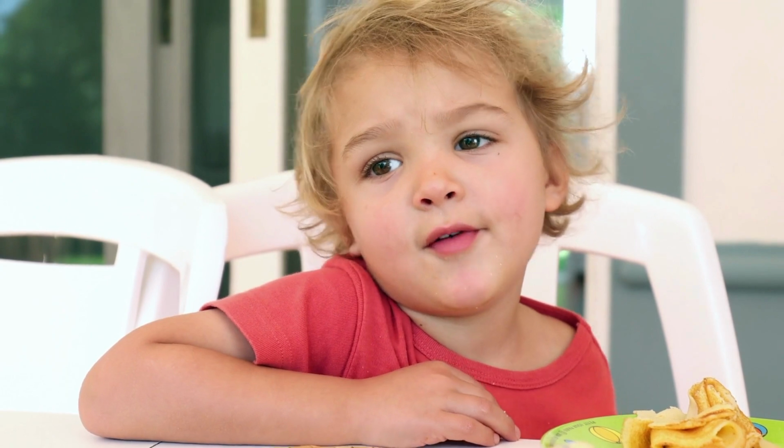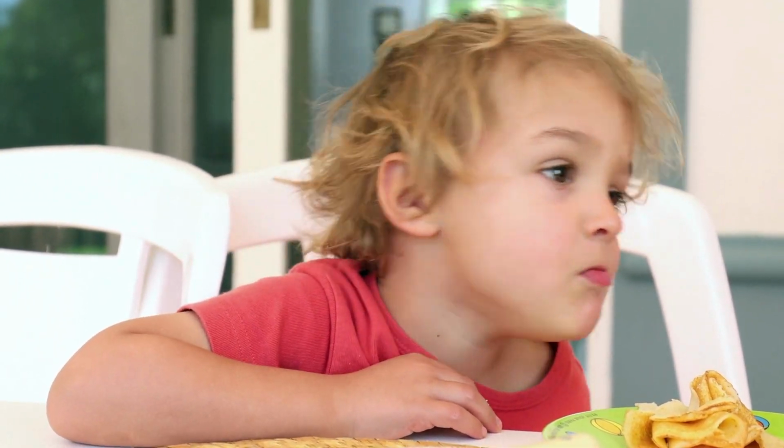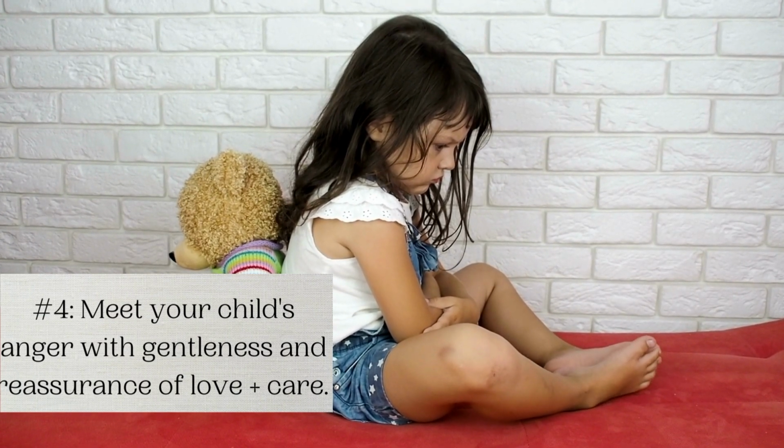This will really help your relationship with them and help them to feel more secure in the move. It kind of sounds ironic that we don't want them to express these things because we want them to be excited about it, but actually allowing them to express these things and processing all of the emotions and thoughts and fears and concerns with them can help them to actually feel more secure and well adjusted during the move. Therefore, meet your child's anger, misbehavior, protest, and anxiety with gentleness and reassurance of your love and care.